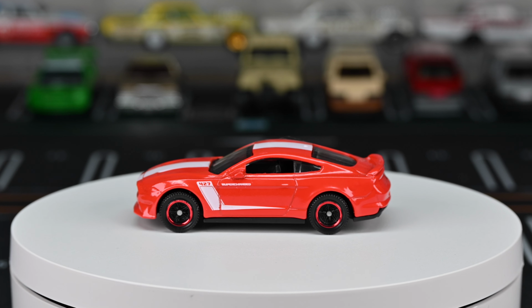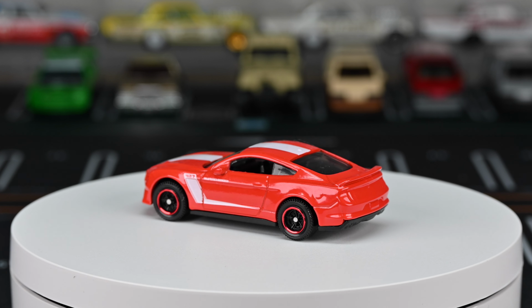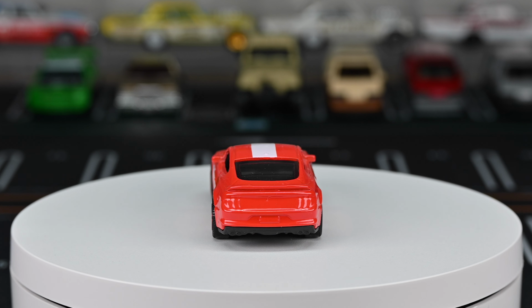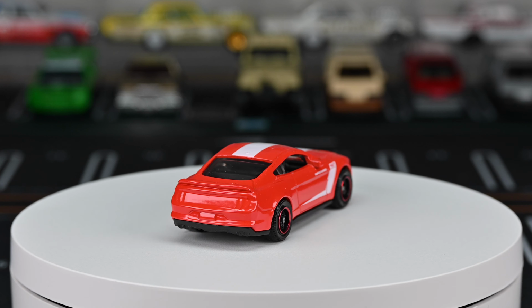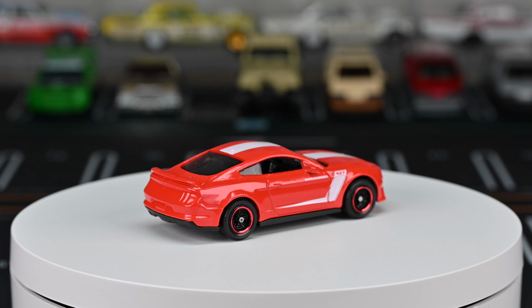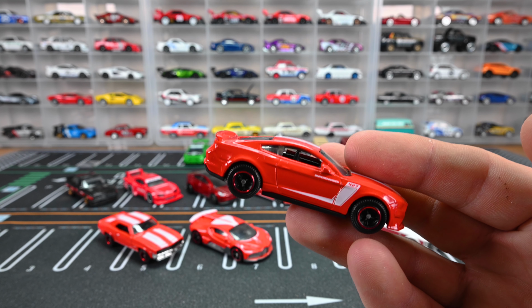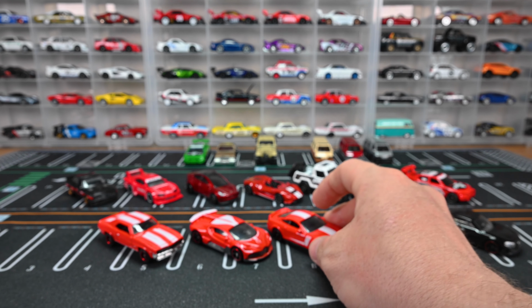It's got a black front grille with one big white stripe going down the center of the car, but that white stripe does not go to that rear bumper. It does not have headlights or taillight details, but it does look clean. It's got a clear window tint with black interior. I'm definitely a fan of this 2019 Ford Mustang Coupe. Let's go ahead and park it up.